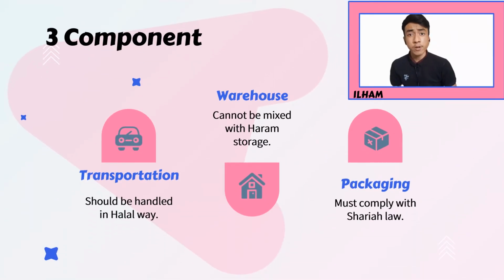There are 3 components in halal logistics. The first one is transportation. It must be handled in halal way. The second one is warehouse. Halal product cannot be mixed with haram product in storage. And the last one is packaging. It must comply with Sharia.